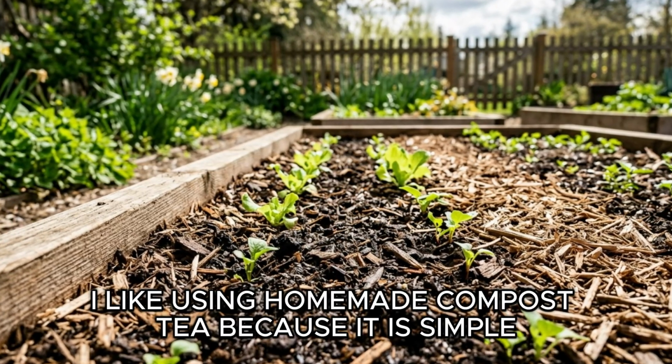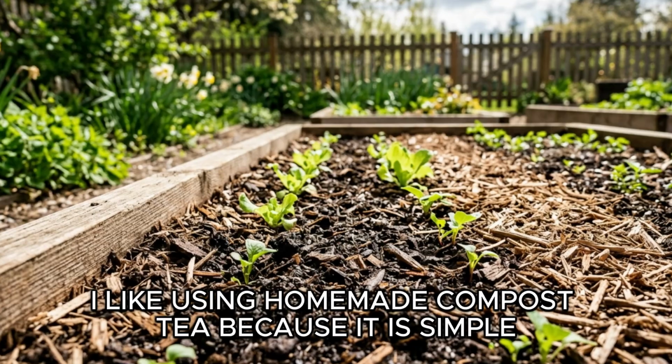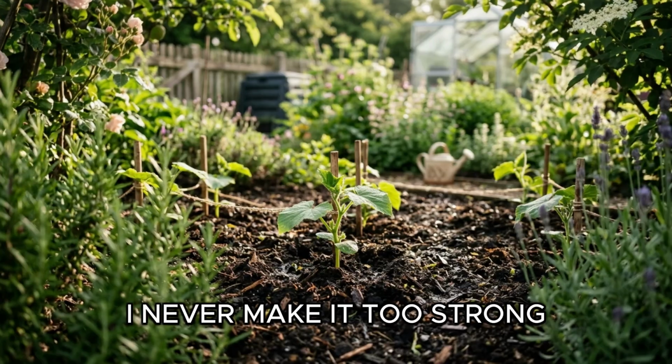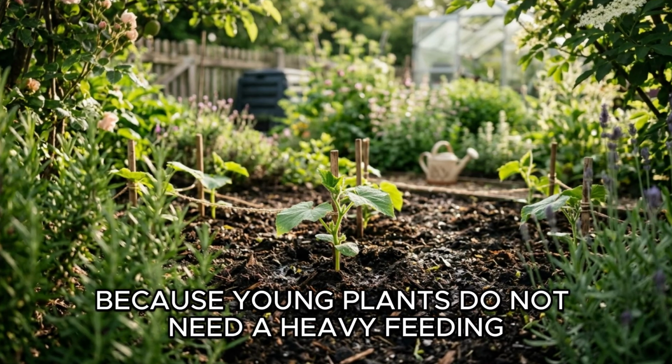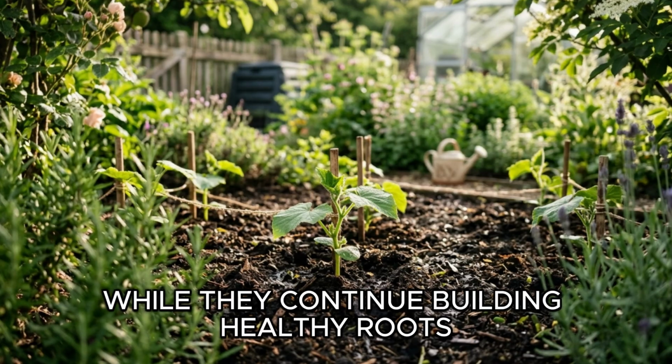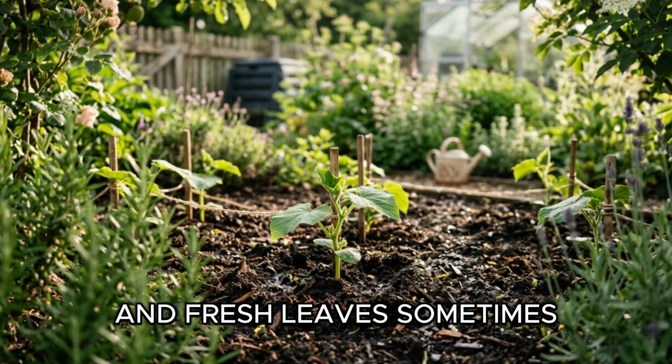I like using homemade compost tea because it is simple, almost free, and easy to prepare. I never make it too strong because young plants do not need a heavy feeding. They only need steady support while they continue building healthy roots and fresh leaves.